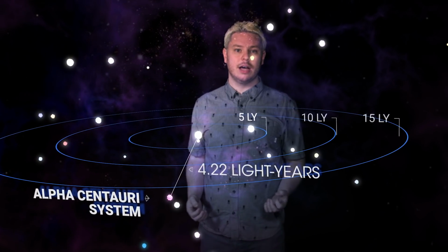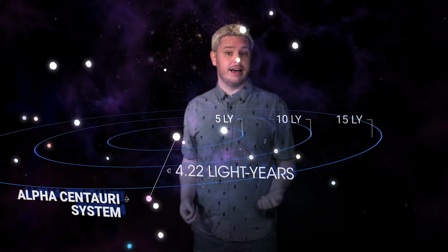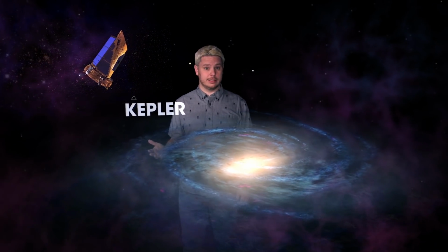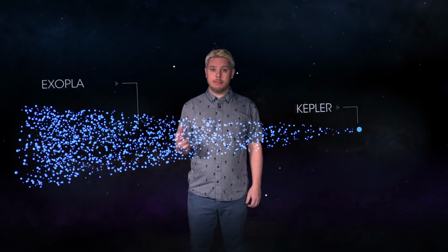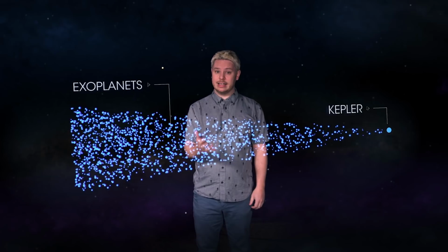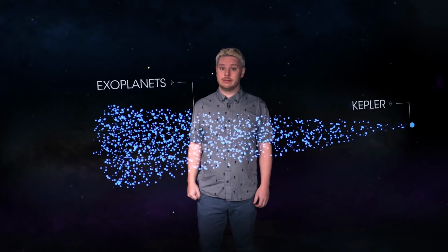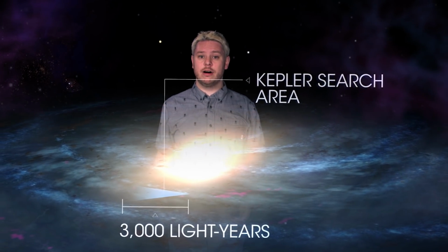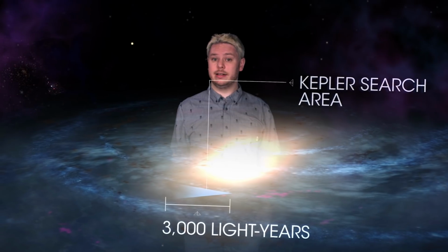We clearly need to use other tools to look for worlds that far away. Enter Kepler, a space telescope that radically changed our understanding of planets outside of our solar system, also known as exoplanets. In finding thousands of new planets, Kepler showed that there are more planets in our galaxy than there are stars. But Kepler looked at only a small fraction of the sky, and many of the planets it discovered are too far away to study in much further detail.